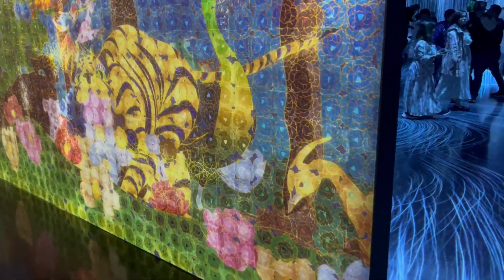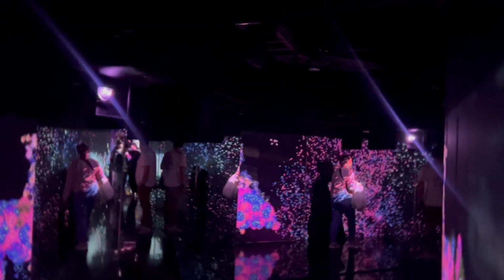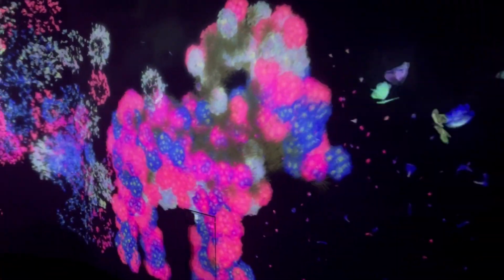It's so beautiful, so stunning. Make sure you explore as much as you can, because as soon as I thought I was gonna leave, I came across another room that took my breath away. So I'm so glad I explored.